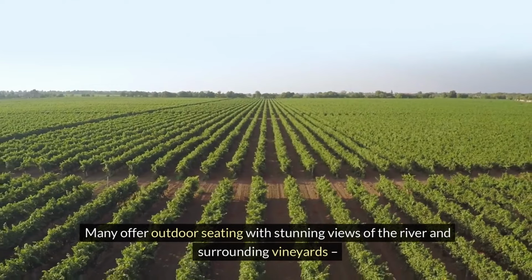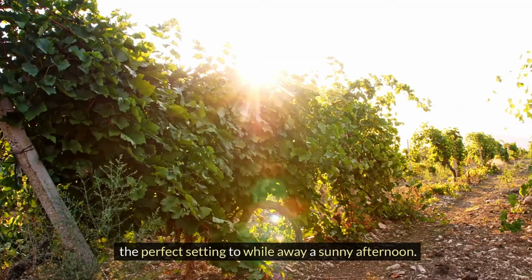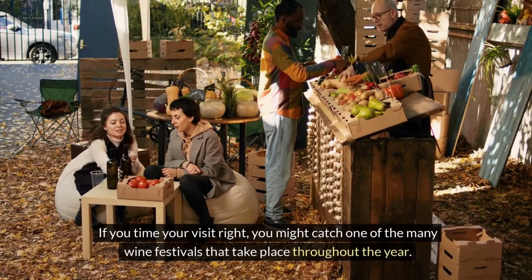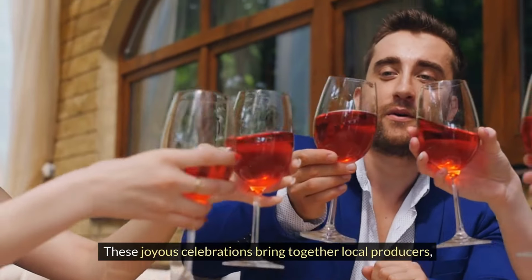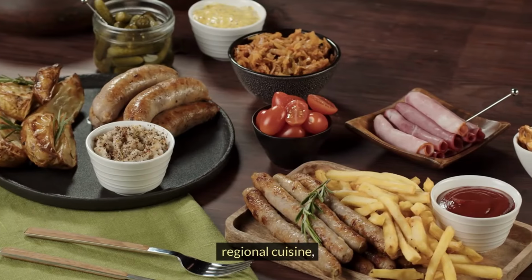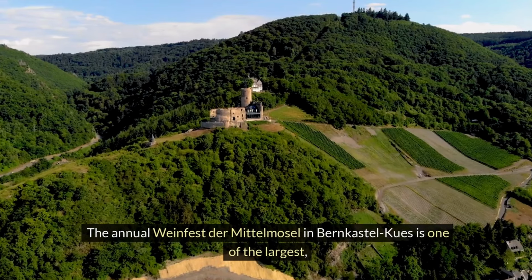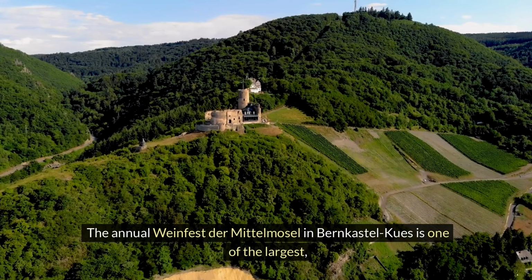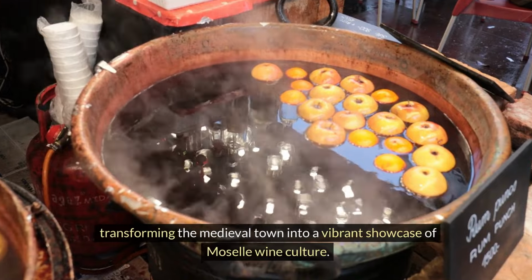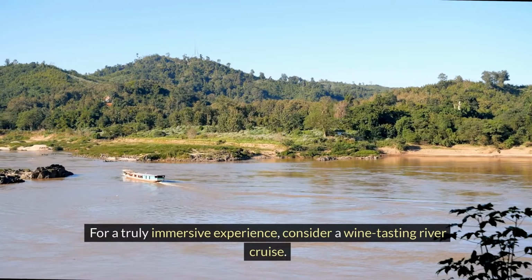Many offer outdoor seating with stunning views of the river and surrounding vineyards, the perfect setting to while away a sunny afternoon. If you time your visit right, you might catch one of the many wine festivals that take place throughout the year. These joyous celebrations bring together local producers, traditional music, regional cuisine, and of course, plenty of wine. The annual Weinfest der Mittelmosel in Berchtesgaden is one of the largest, transforming the medieval town into a vibrant showcase of Moselle wine culture. For a truly immersive experience, consider a wine-tasting river cruise.